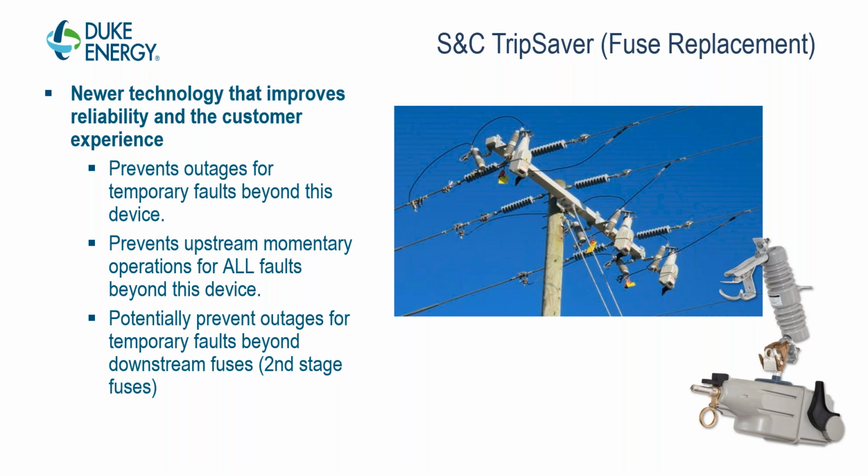And so what this TripSaver device does is it actually works like an electronic fuse, and it will locally open, isolate that fault, and try to close back in and see if that fault is cleared. And so we still get the same upstream protection benefits, so that we don't have a 1,500 customer circuit breaker opening up to isolate the fault. But we also don't wind up with a permanent fault unless there truly is a permanent fault on the line, maybe a car hit a pole and the line is down, or maybe a tree fell and is laying across the line, or a tree limb's laying across the line. Then, yeah, that becomes a permanent fault, and we have to roll somebody out there to repair the damage and get the power back on.